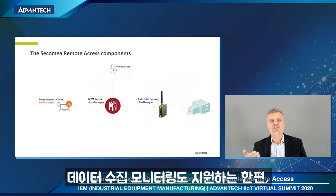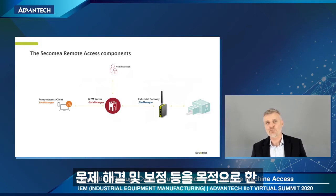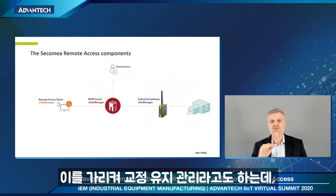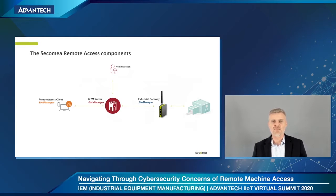Although also supporting data collection and monitoring, the Secomere solution is specifically designed for remote maintenance, and with a particular focus on remote access for the purpose of programming, troubleshooting, calibrating PLCs, HMIs, etc. This is what we refer to as corrective maintenance, which involves secure, real-time, end-to-end remote access capabilities. Some will refer to this as tunneling access to the endpoint.